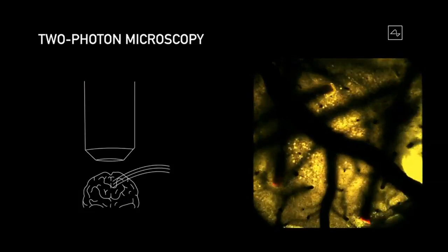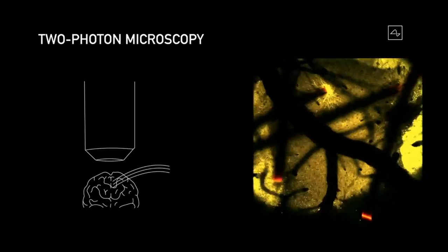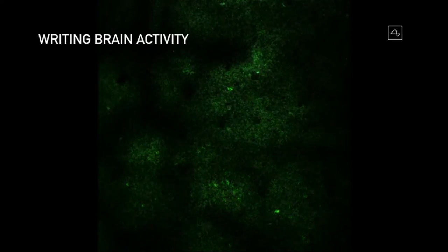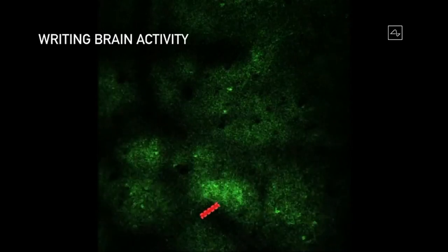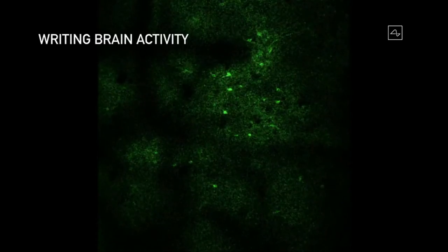Part of the way we analyze the stimulating neurons is with 2-photon microscopy. I always have trouble pronouncing that, microscopy. It's very impressive technology. You can literally see in real time how the neurons are firing. The red flashing things are the electrodes firing, and the green are the neuron bodies responding to the current from the electrode.